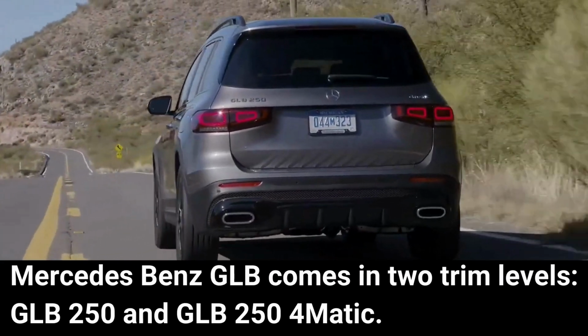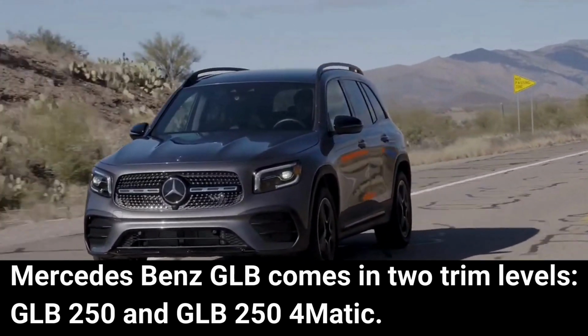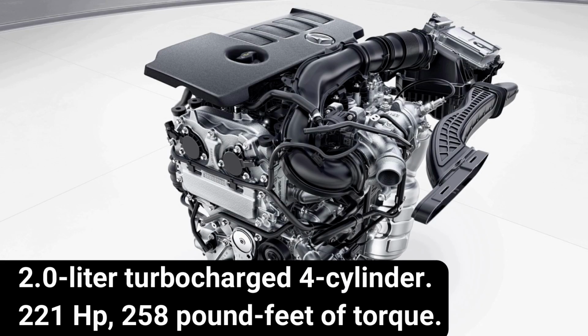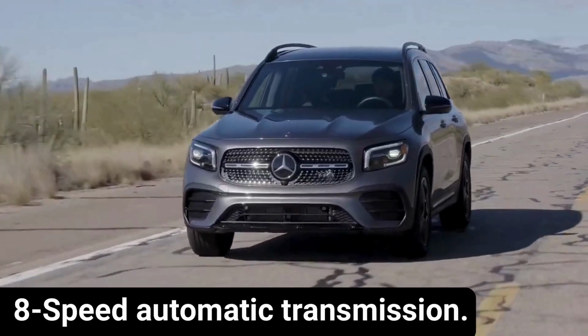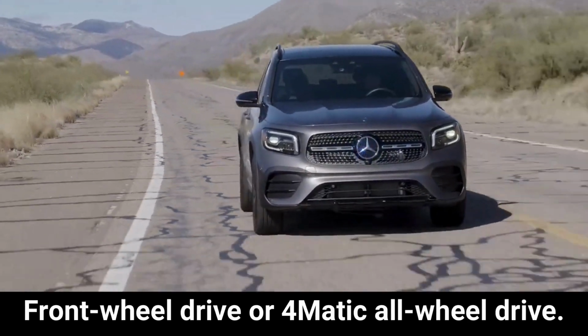Mercedes-Benz GLB comes in 2 trim levels: the base GLB 250 and the GLB 250 4MATIC. Both use a 2.0-liter turbocharged 4-cylinder, 221 horsepower, and 258 pound-feet of torque, paired to an 8-speed dual-clutch automatic transmission with front-wheel drive, or 4MATIC all-wheel drive.